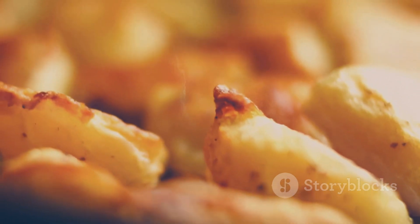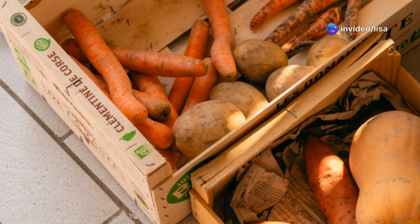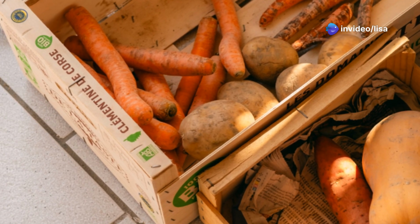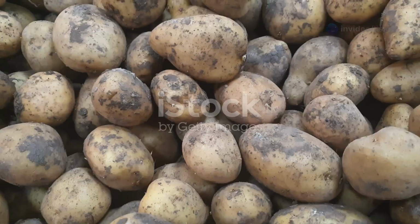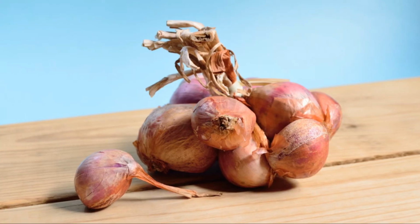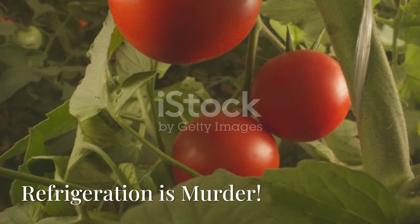weirdly sweet when cooked. Instead, store your potatoes in a cool, dark, well-ventilated space. Think root cellar vibes. A cardboard box or open basket in your pantry is perfect. Remember, potatoes need to breathe. Keep them away from onions, as they release gases that can speed up spoilage.